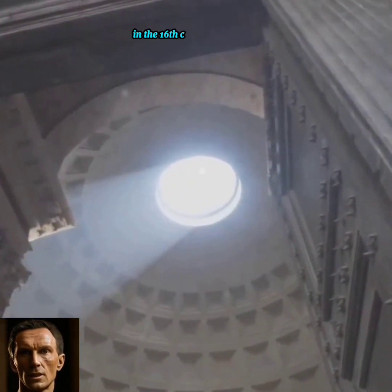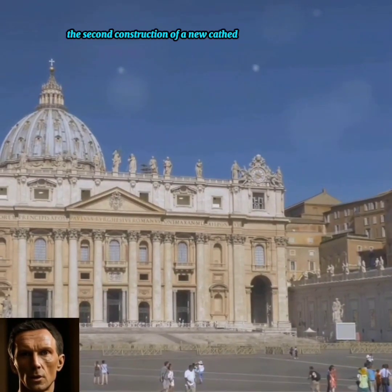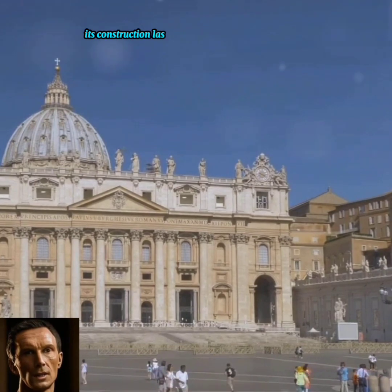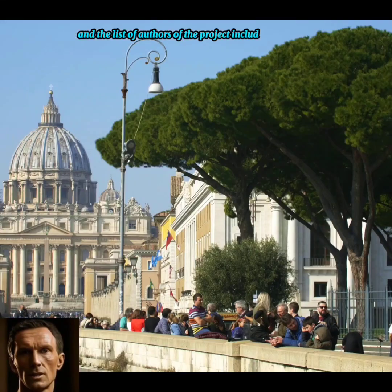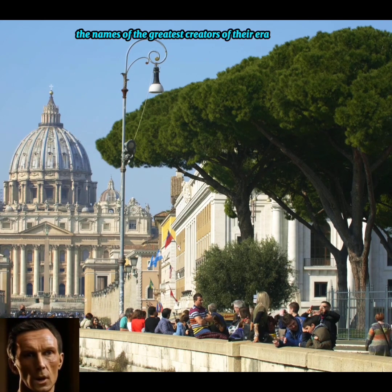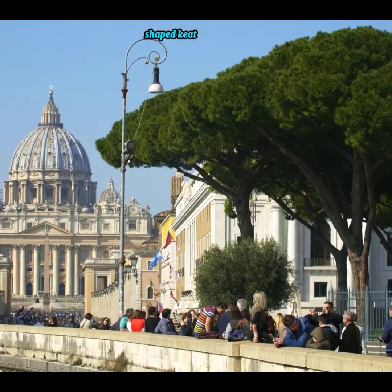In the 16th century, on the initiative of Pope Julius II, construction of a new cathedral began. Its construction lasted a total of 120 years, and the list of authors of the project includes the names of the greatest creators of their era. Raphael, for example, proposed giving the building the appearance of a T-shaped cross.